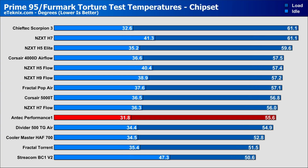The chipset temperature at idle came in with our best result we've seen at 31.8 degrees, and then at load it showed temperatures that are at the lower end of the scale, being beaten again by an open air test bench, and cases that are more expensive to buy as well.